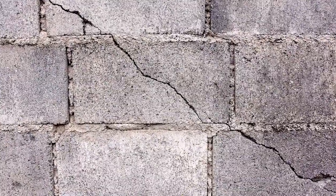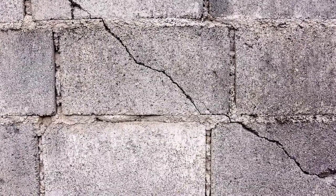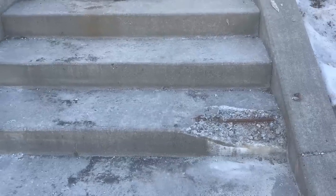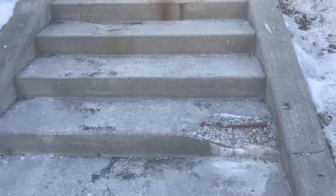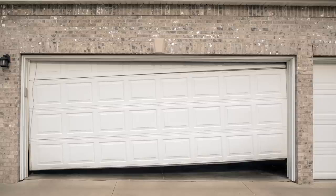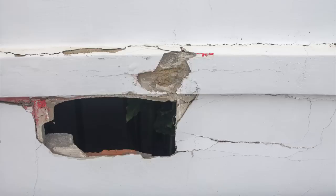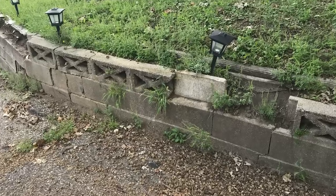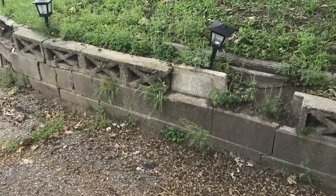Cracks in the foundation must not be more than 1/4 inch wide or 12 inches long. The building foundation cannot have any exposed rebar or evidence of ponding water. Garage doors cannot have any holes that open to the outside, no matter the size. Retaining walls must be intact. They cannot be leaning or collapsed.